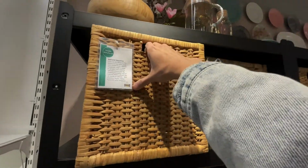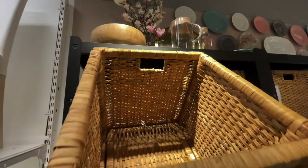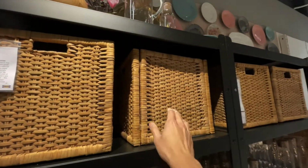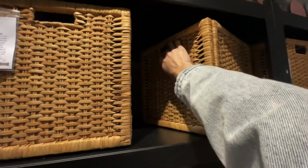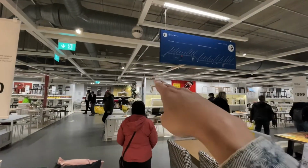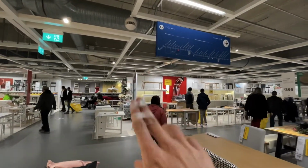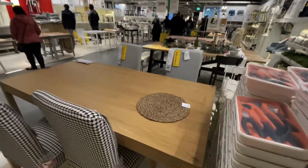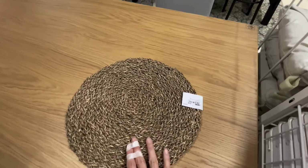It's actually good for the entryway. Store some shoes and whatnot. So 3 of this, like this, and then it will be under that bench over there. Sorry, my hand is like so cute. Look at these placements. I really love the feel of this.